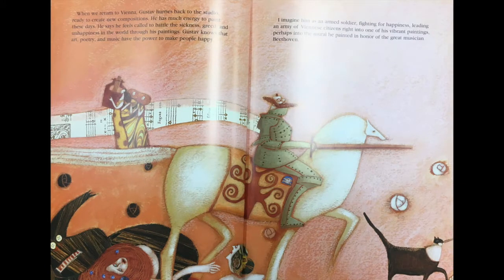When we return to Vienna, Gustav hurries back to the studio, ready to create new compositions. He has much energy to paint these days. He says he feels called to battle the sickness, greed, and unhappiness in the world through his paintings. Gustav knows that art, poetry, and music have the power to make people happy.